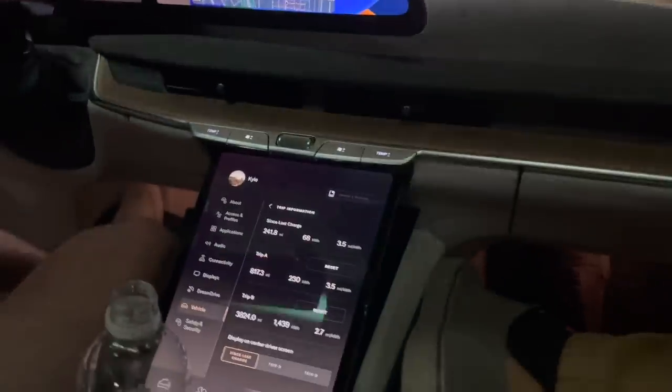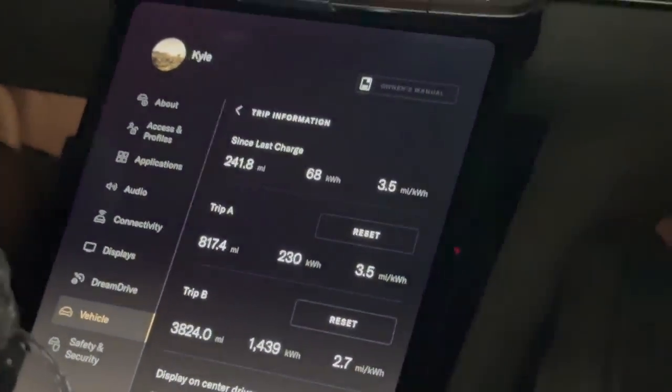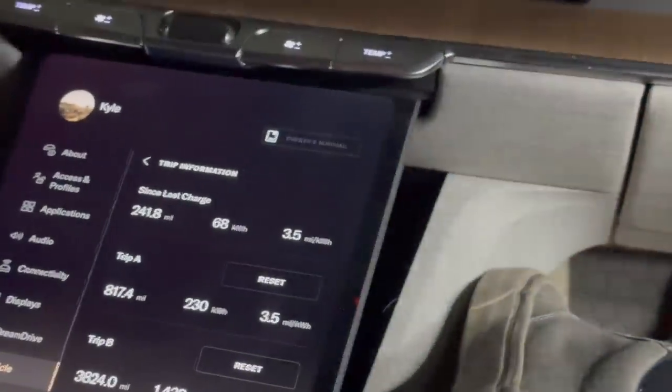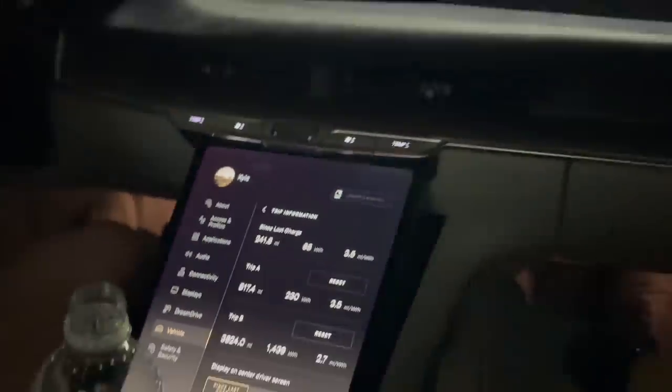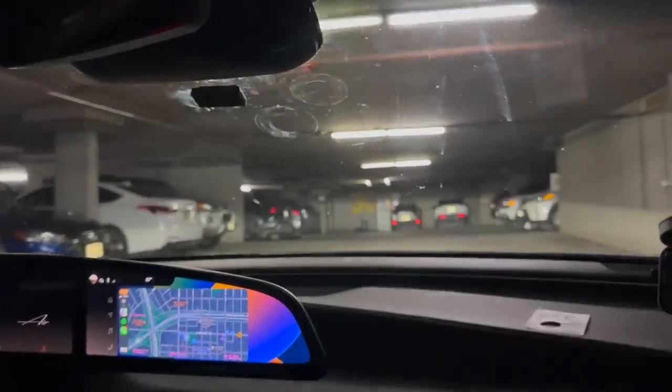So let's take a look at the trip stats from today. We did 817.3 miles and got 2.5 miles per kilowatt hour. We could have done it with just that one charge in the middle, thanks to, honestly, pretty good efficiency here and a big battery. So there is some magic to having long range.